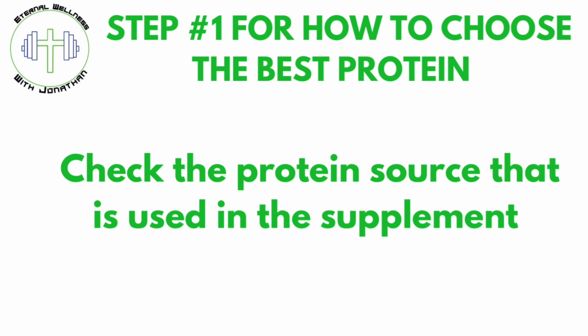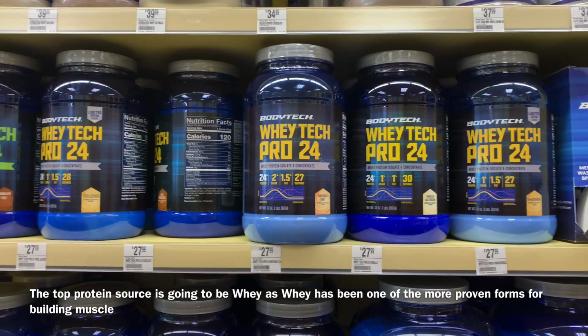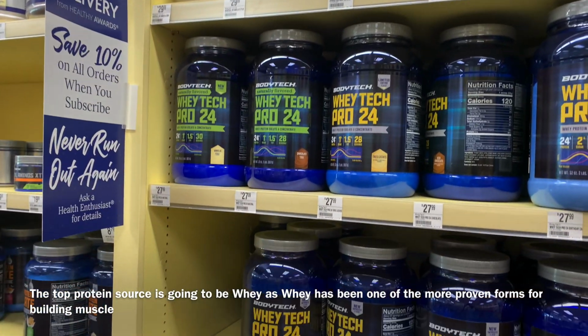You want to look for a protein supplement that uses whey. Whey is one of the more proven and researched protein sources that will help you put on and build lean muscle. There's three different forms of whey. There's whey concentrate, whey isolate, and whey hydrolyzed isolate.